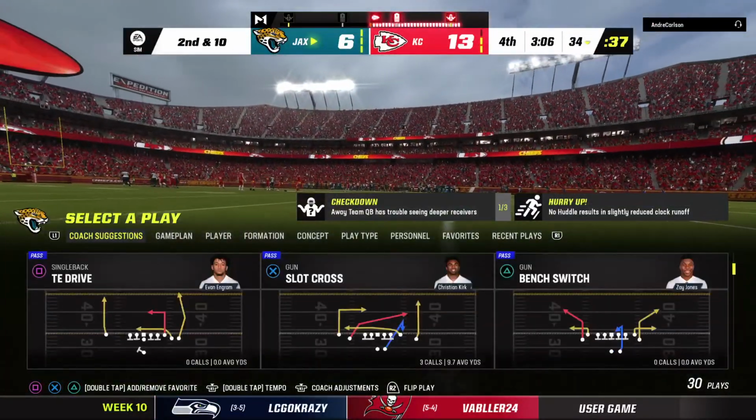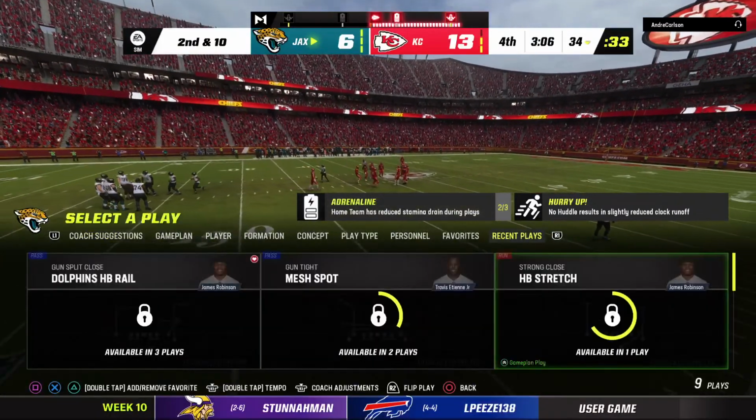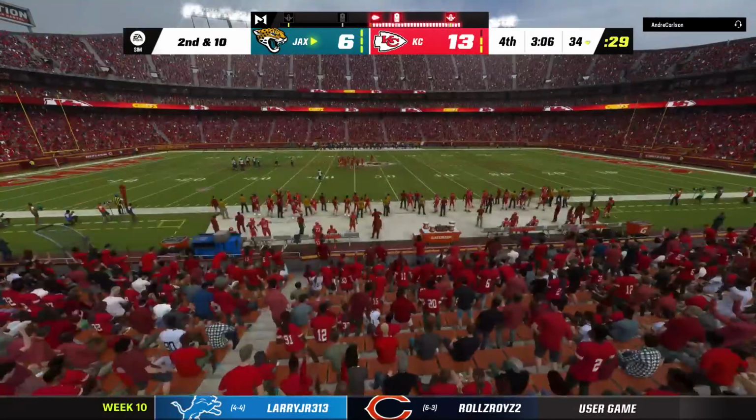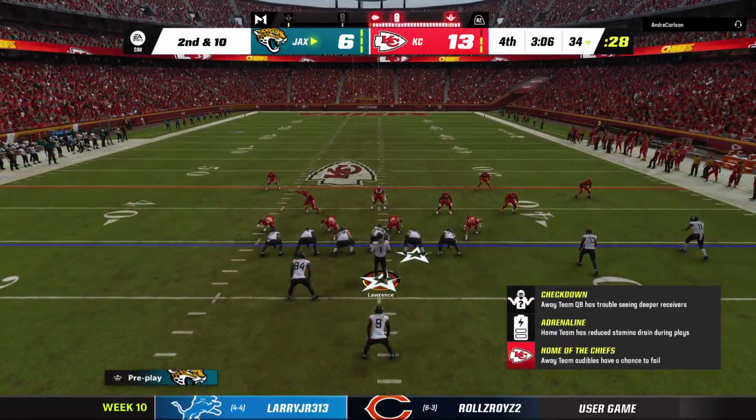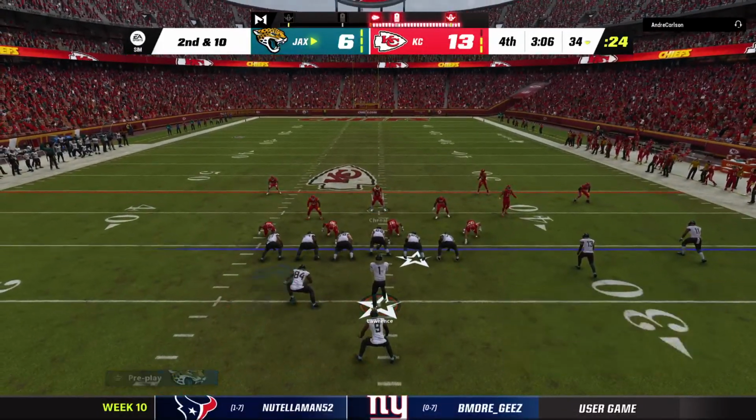Good coverage there, forced the ball free, and it's 2nd down. It's been clear in this matchup which side has been the more physical one. It's been this defense. And here's another example on that last play. An incomplete pass on 1st down. That leads to a 2nd and 10.